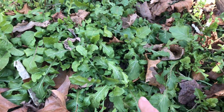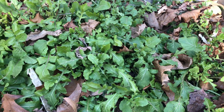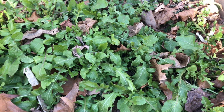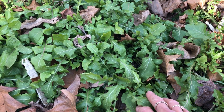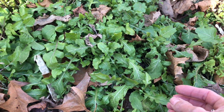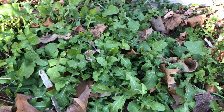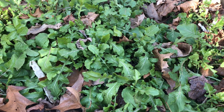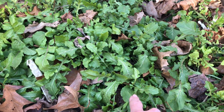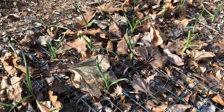The fall planted arugula, it looks great. It even does the same thing I was telling you the pansies do, where when it's really cold, below freezing, it'll get flat to the ground. It's still edible, and it's going to be one of the first plants that start really growing in the springtime. But this is on the south side of the house, up against the foundation, so it's very well protected. So arugula.